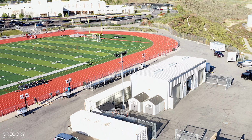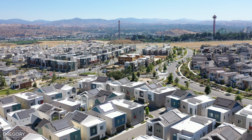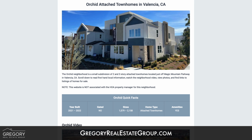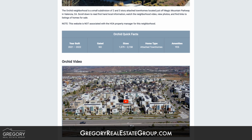For detailed information about local schools or nearby conveniences, we invite you to visit our website at GregoryRealEstateGroup.com. There you'll find a comprehensive report featuring local information and, if available, listings of homes for sale.